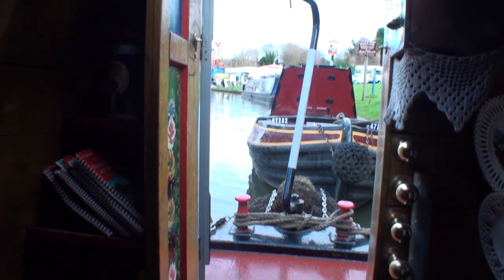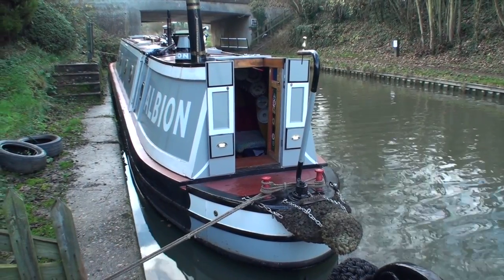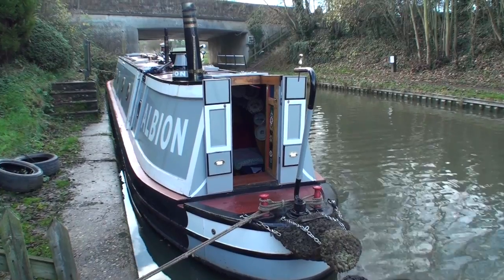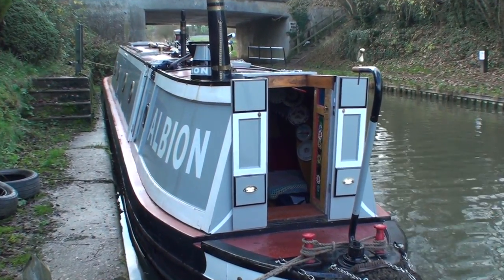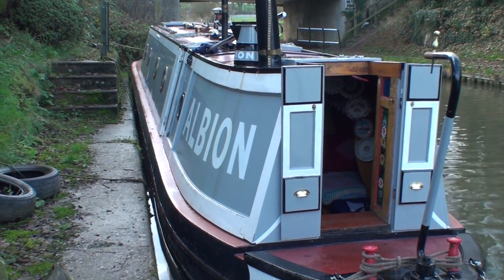Lots of traditional roses and castles decoration here, all done by the legendary Ron Huff, who started life painting narrowboats at Nurser's Yard in Braunston in the days of the working boats. He's still with us, but pretty much retired these days.